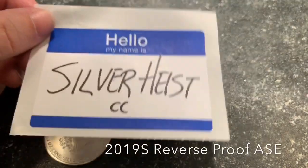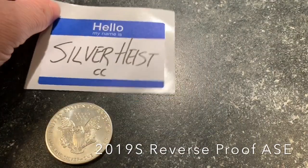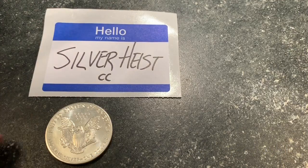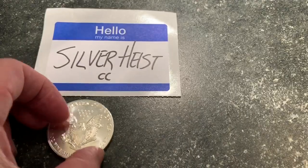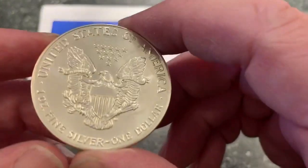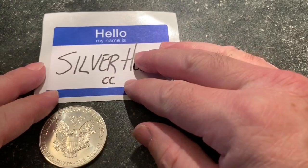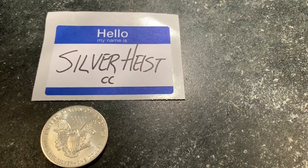So if you were shut out of the 2009 San Francisco low mintage reverse proof American Silver Eagle, I am here to tell you that there is a chance for you to still get that from the Mint at the original listing price. And I'm going to share some information with you that you probably haven't heard anyplace else.